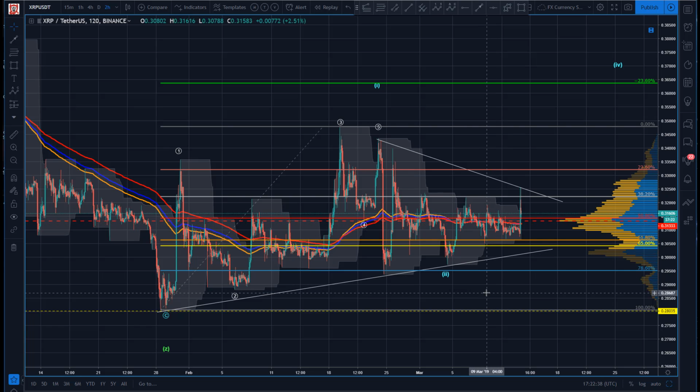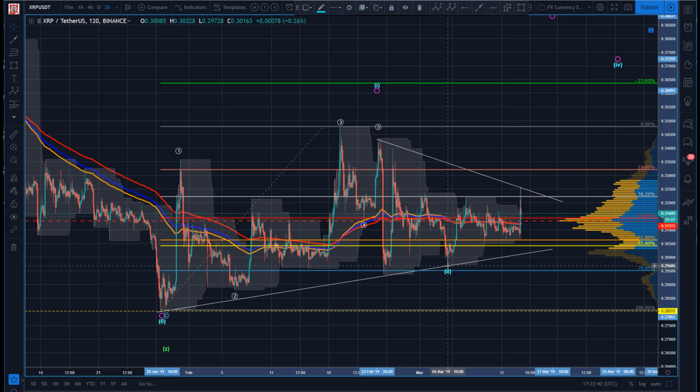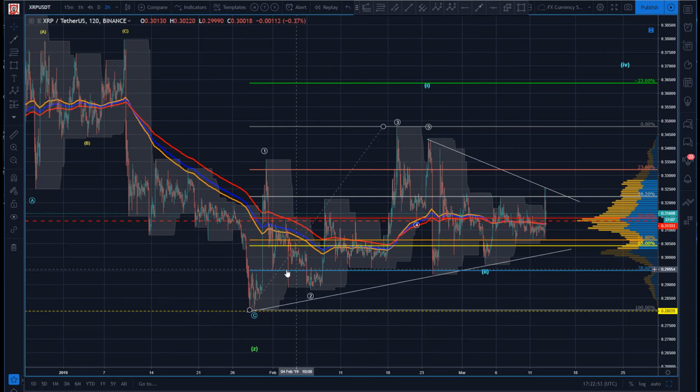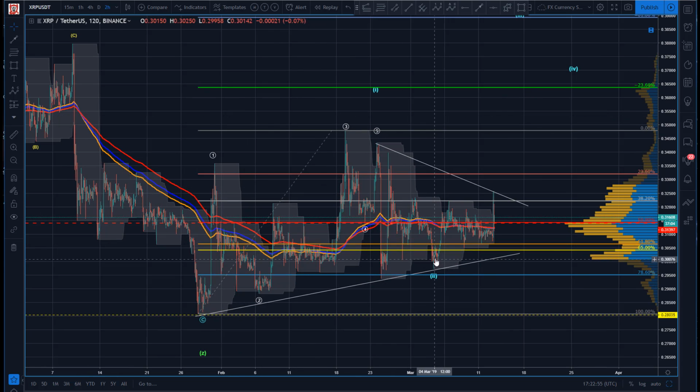Unless you're already in it and trying to get a handle as to where might be an appropriate place to either bail, get short, or get long, I don't see any reason to be pursuing a new trade here. It's just too much chop. There's no clarity here. There's no trend we can really identify. There could be one more push lower just as easily as there could be a push higher. So for a new trade, yeah, I don't think you have one here.